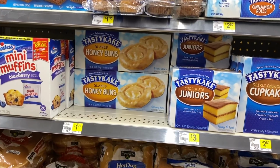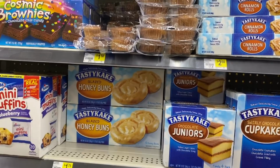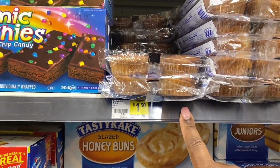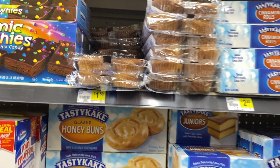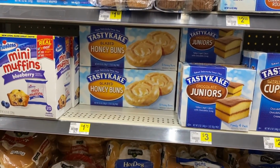The next thing we're going to grab in our $5 challenge is 2 packages of these Tasty Cake Honey Buns. These are $1.75 regular price. This deal would be 50 cents cheaper if I was to do it with 2 packs of these pecan rolls instead, but I would prefer to have the honey bun, so I'm going to pay $0.25 more per package.